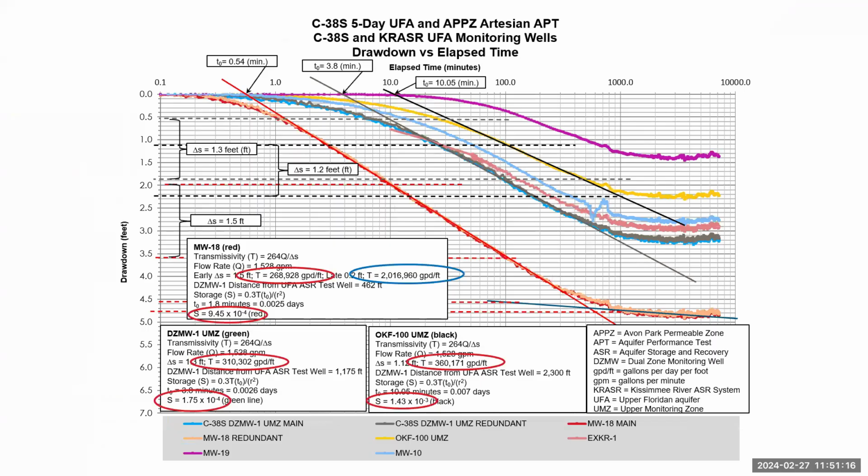So these are drawdown curves, and I just want to show you this one real quick. This is for the UFA well at C38 South, and 1,000 minutes into the test, and each test is 7,200 minutes long. So this is a logarithmic scale here. But notice how the drawdown actually started coming back up. So we had some recharge going on in the UFA, probably localized. If we pumped it longer, this might have started down on this curve again.